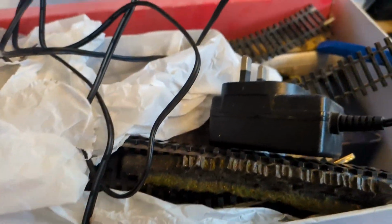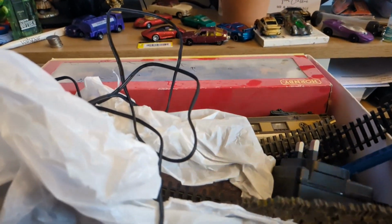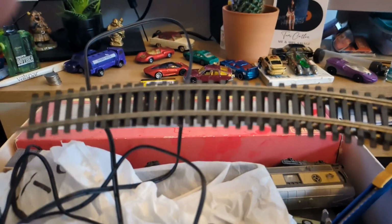And sort of the most important stuff is track. Now I've got a massive mixture. I've got so much. I've got some in here and I've got some in there. I've got a mix of stuff that's come out of brand new sets that me and my lad have had for Christmas. Second-hand stuff I bought. That looks fairly good. All I'm going to need for my bit is straight pieces.